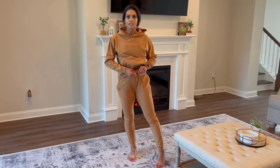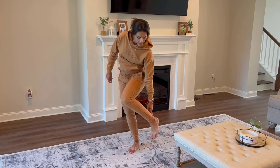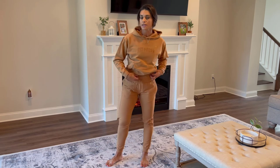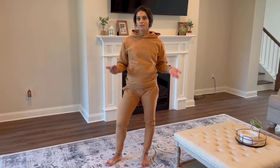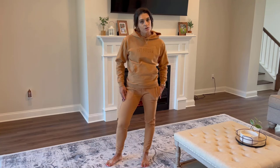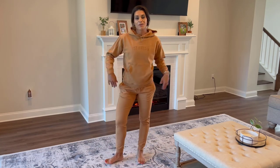They are high-waisted, drawstring here, nice and comfortable waistband, tapered down at the bottom of the leg. They are, I would say, a more fitted jogger. They're not super loose. If you wanted them to be loose, you could always size up, but otherwise they're more of a fitted jogger. So these work great for the gym, great for running errands, great for going for walks when it's chillier outside. Overall, just a really nice high quality pair of joggers.